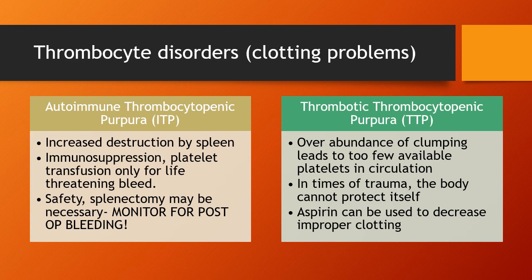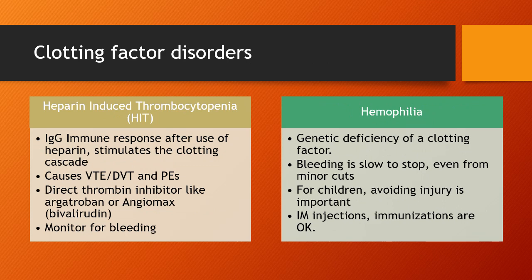Thrombotic thrombocytopenic purpura, or TTP, is when we have excessive activation of platelet aggregation leading to too few platelets in circulation. In times of trauma, the body then cannot protect itself, very similar to DIC. We can use aspirin to decrease improper clotting, and really our goals are to monitor for bleeding and protect from injury.